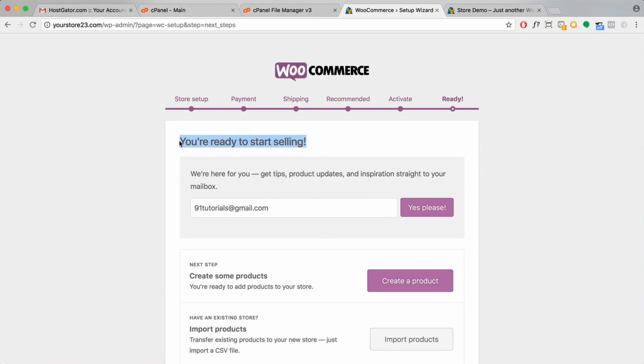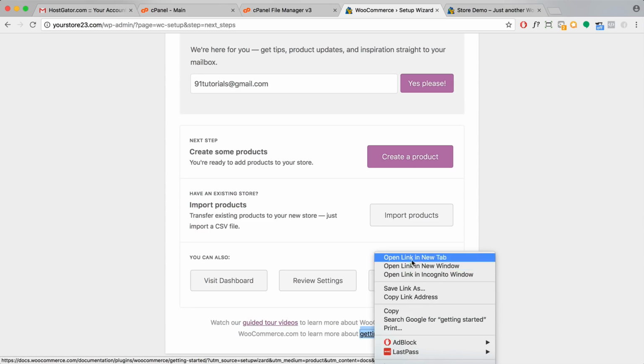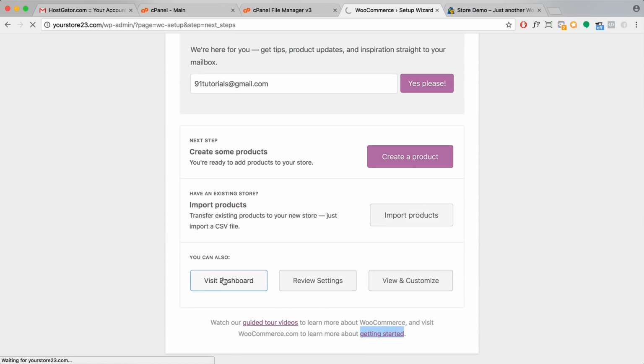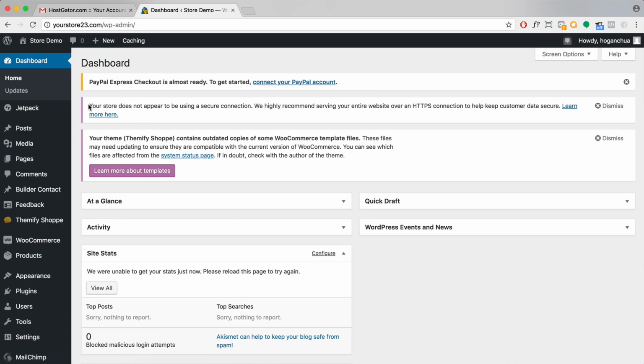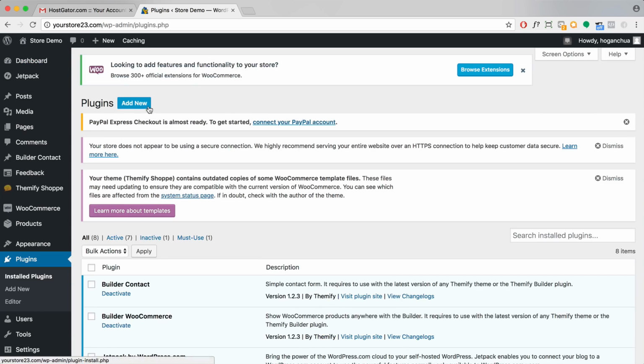Okay, it should say you're ready to start selling. Scroll down, and you can click on getting started to learn a little more about WooCommerce itself. You can right click and open that in a new tab, but we're going to visit our dashboard. As you can see, it says your store does not appear to be using a secure connection. If you've purchased the HTTPS, what you need to do is go to plugins and install a plugin, and it will activate it.